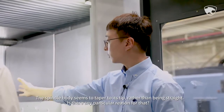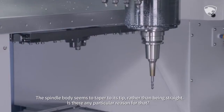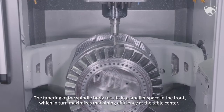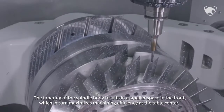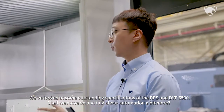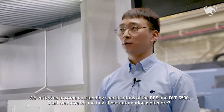The spindle body seems to taper to its tip rather than being straight. Is there any particular reason for that? The tapering of the spindle body results in a smaller space in the front, which in turn maximizes machining efficiency at the table center. We've looked at some outstanding specifications of the RPS and DVF 6500. Shall we move on and talk about automation a bit more?